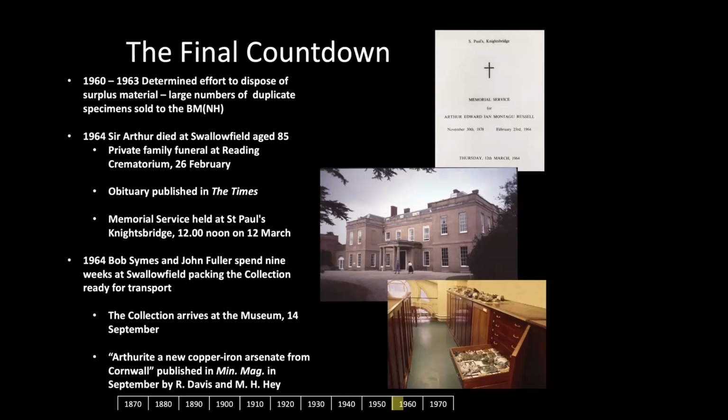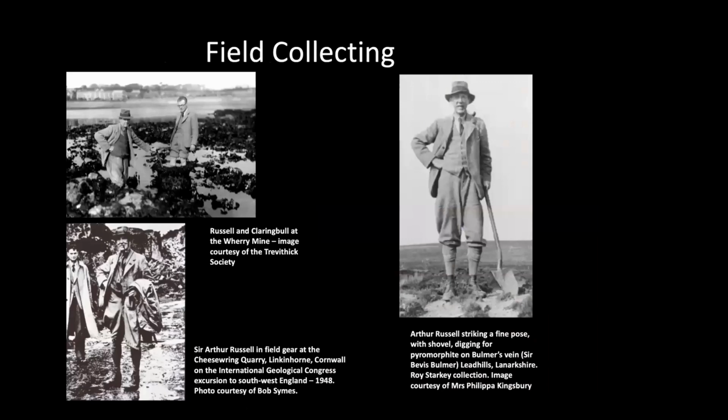And from there, a whole new chapter opens, and we'll go on to look at some of that in a moment. But just missing Arthur's demise was the publication of a new copper iron arsenate from Cornwall named arthurite, jointly for Sir Arthur Russell and his great friend, the late Arthur Kingsbury, published in the Mineralogical Magazine by Davis and Hey. And in the lower right here, this is a pretty early picture of the cabinets when they were moved into the Russell Room at the Natural History Museum.